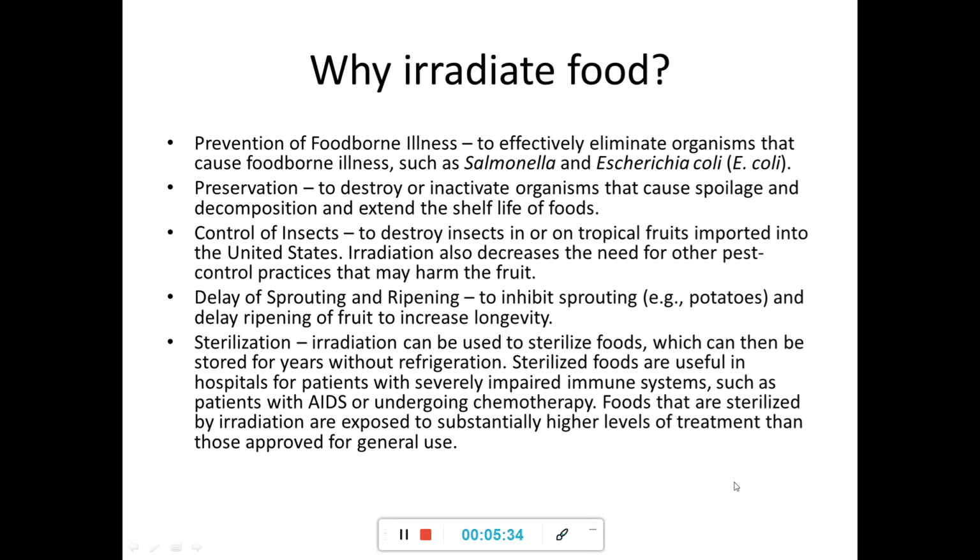So as we mentioned earlier, why irradiate food? You can prevent various foodborne illnesses caused by microbes such as Salmonella and Escherichia coli. Then you can also preserve it, to destroy and to inactivate the organisms that cause spoilage and decomposition, and to extend the shelf life of food. You can also control the insects that are responsible for food spoilage or deterioration of the quality of food, which could be prevented from entering the food by irradiating them. You can delay the sprouting and ripening of various vegetables as well as fruits.